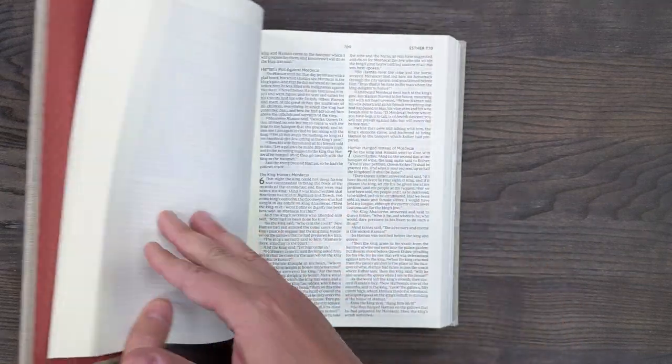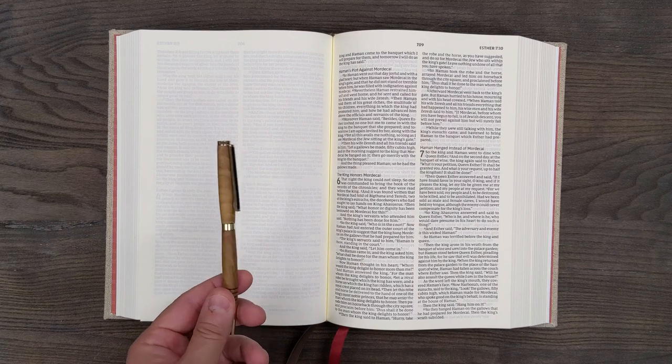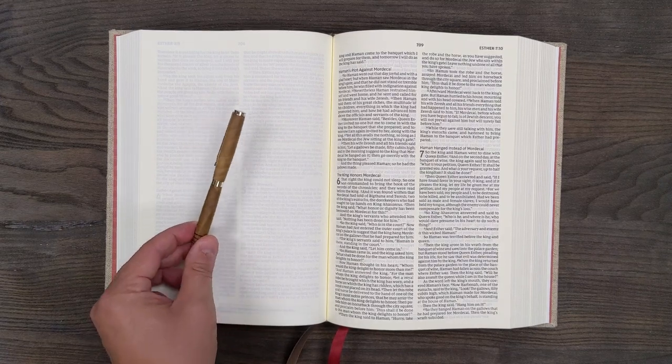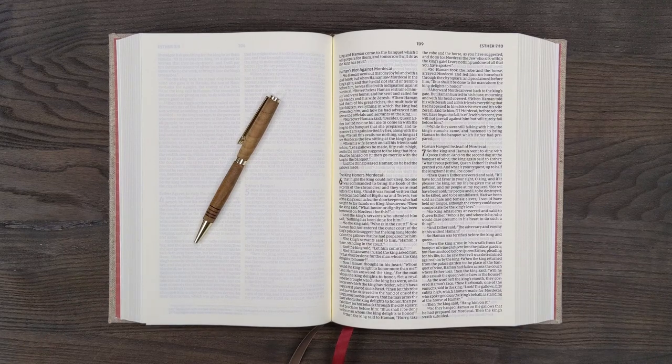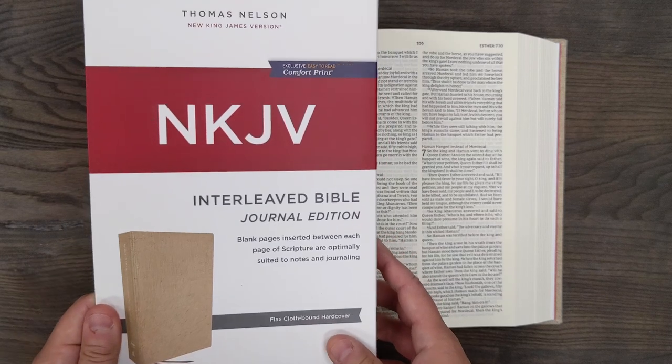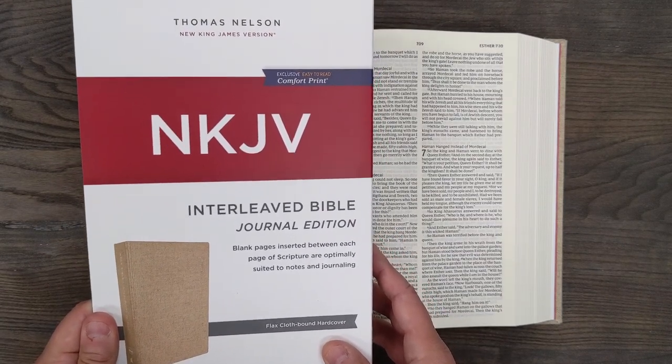I know a lot of people are going to be excited about this, not just because of its looks, but because of its functionality. So if you are a writer, you're someone who likes to write extensively in your Bible, I think this is a Bible that you are going to really love. And again, that is called the NKJV Interleaved Bible Journal Edition.